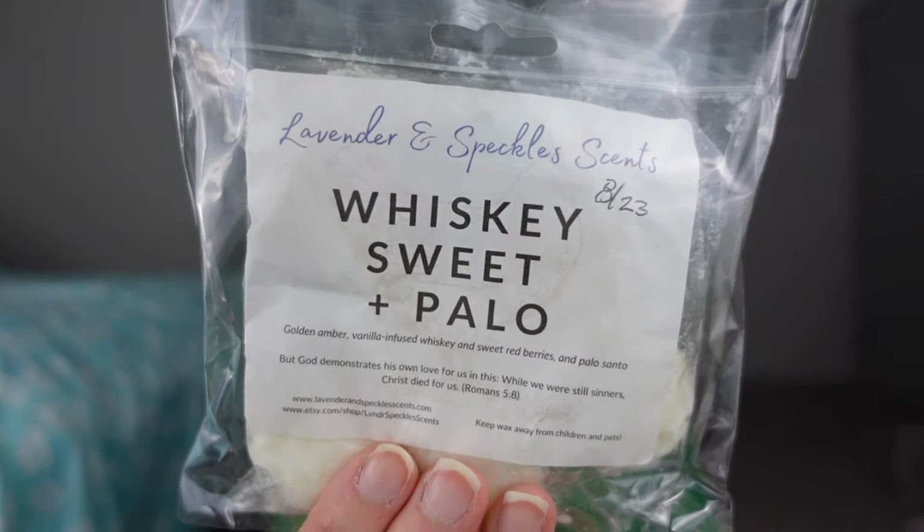All right, so now we're down to the little box here that I have. So maybe this wasn't as long as the rest of them. There's a big difference though between 92 bags of things and 63. Okay. Whiskey Sweet and Palo. This is golden amber, vanilla infused whiskey, and sweet red berries and Palo Santo. So very similar to the Whiskey Sweet, but this one has Palo. And I love her Palo Santo.